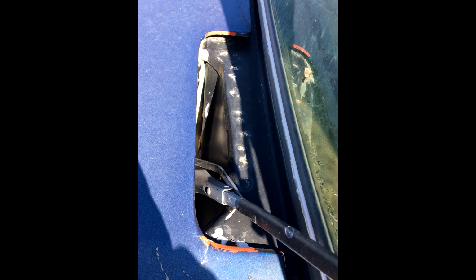Besides that red paint job, it was also revealed that it had a previous black paint job. Yes, we saw black. Underneath the blue, underneath the red, was a black paint job.